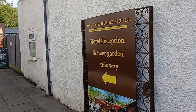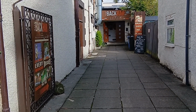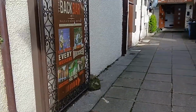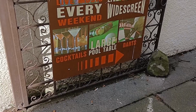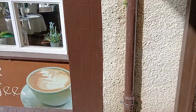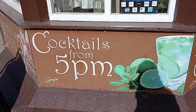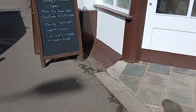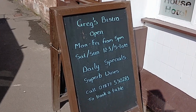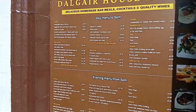The Dalgare House Hotel. The back bar. That looks good. Live music every weekend. Live sport on widescreen. Cocktails. Large pool table, darts. Relax with a coffee. Cocktails from 5 PM. Beer garden. Greg's Bistro open Monday to Friday from 5 PM. There you go. There's their menu.